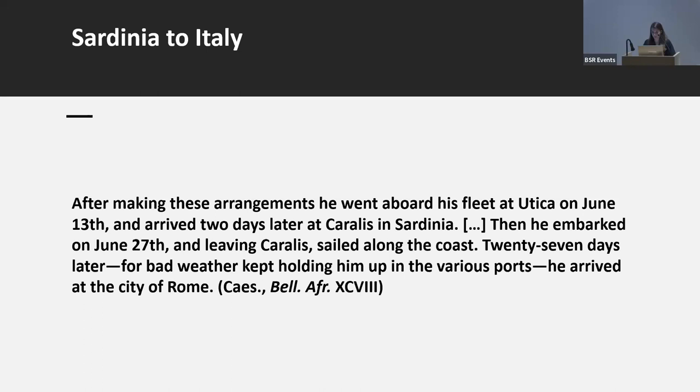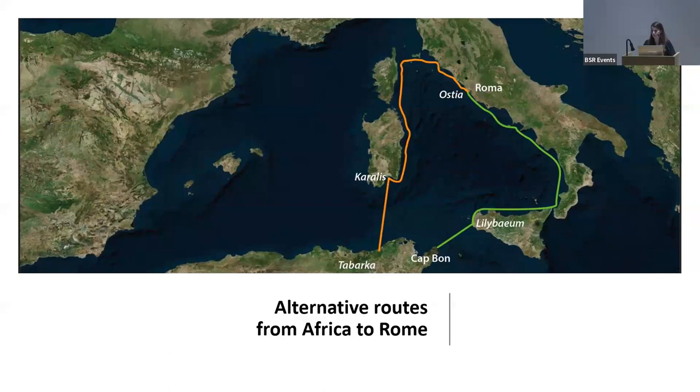So the very final stretch of the route is up to our reconstruction, but this is pretty much what I propose to do in my paper. The reasons for this are mainly two. If from Caralis, that is here, you sail northwards up to the coast of Sardinia and Corsica, then you cross the Tyrrhenian Sea where the island Elba is, and then sail south eastwards, you have two main advantages.